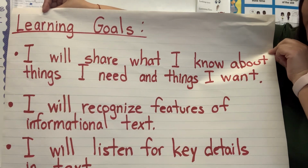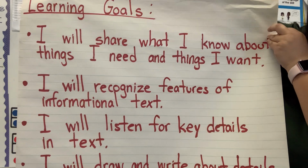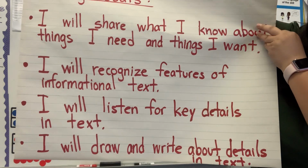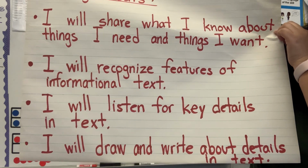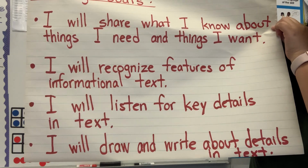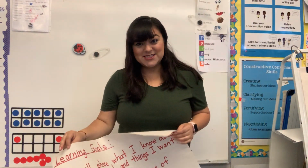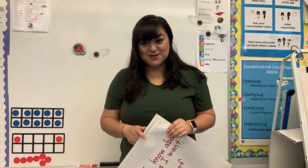So the first learning goal is I will share what I know about things I need and things I want. Our next learning goal says, I will recognize features of informational text. That's nonfiction. Our next goal is, I will listen for key details in a text. And our last learning goal says, I will draw and write about details in the text. So that'll be your job for home learning today, to draw and write something that you heard in the text.